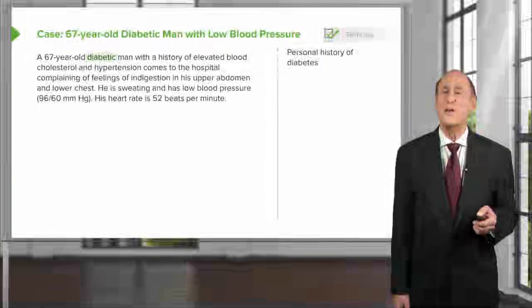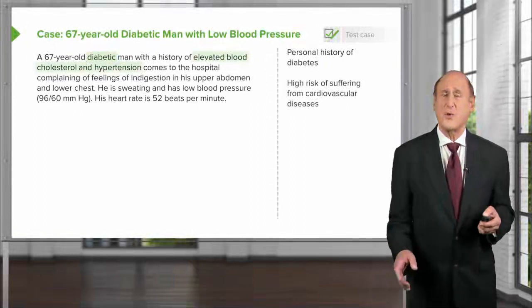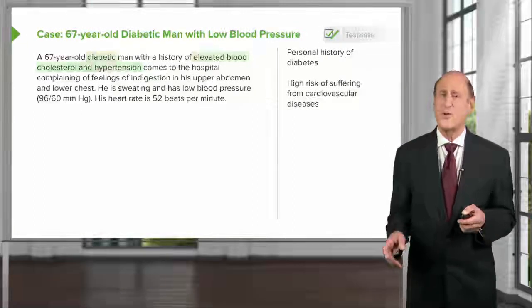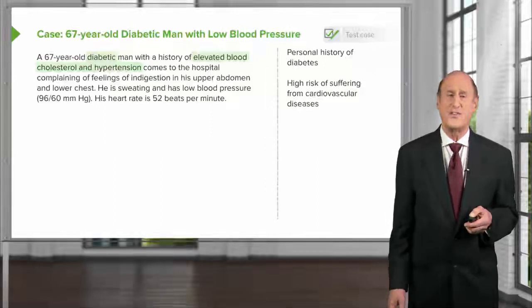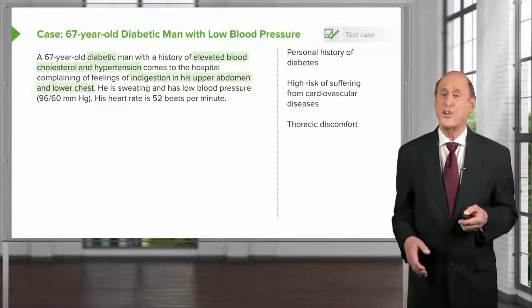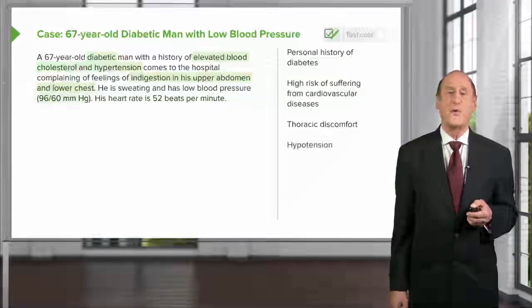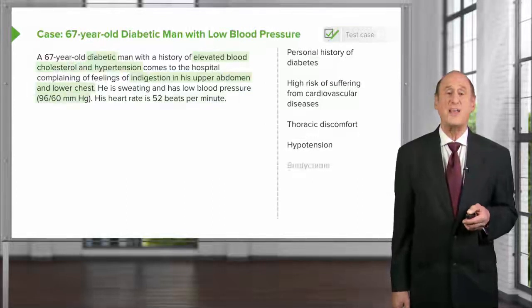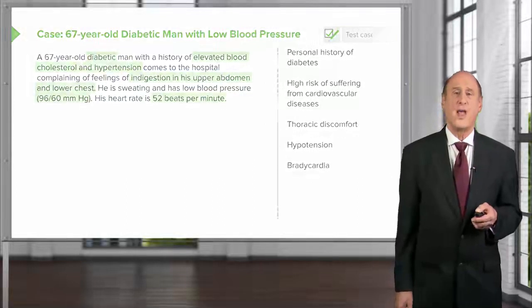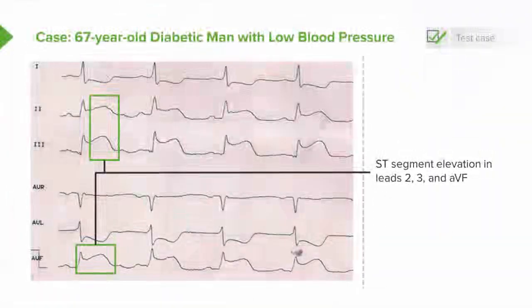What's important here? Diabetic, higher risk for atherosclerosis. Elevated cholesterol and hypertension, higher risk for atherosclerosis and heart disease. He has discomfort in his upper abdomen and lower chest. Could be a myocardial infarct. And then, of course, he's a little bit hypotensive and he's bradycardic. Okay, here's his EKG. Look at it for a few moments and see if you see anything abnormal.